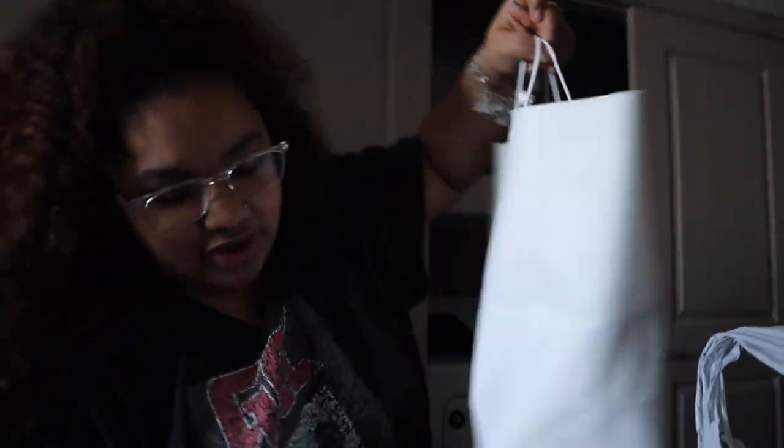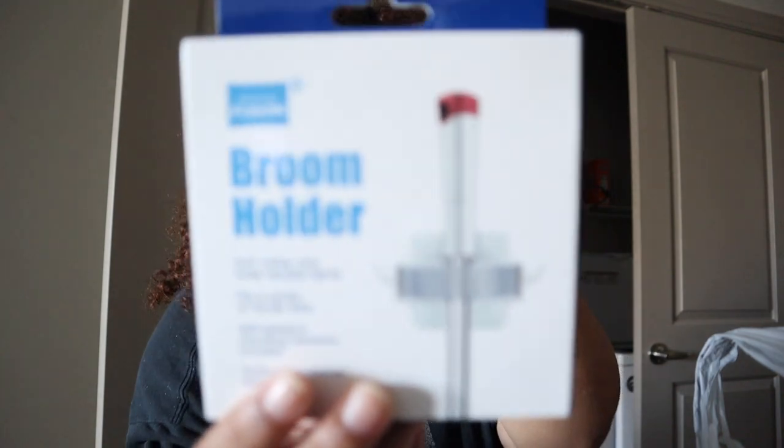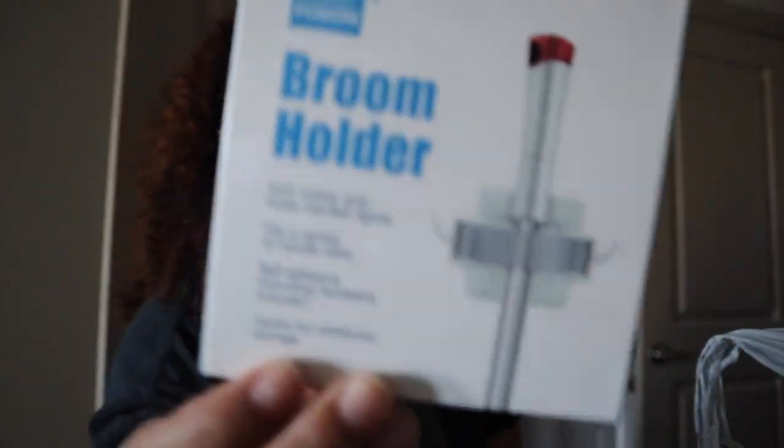But yeah, I figured I'll show y'all something I bought. I can't remember if I included it in a vlog or not, or if I haven't shown y'all, but I got a couple things from Pop Shelf, so I figured I'd show y'all, because why not? I got this broom holder to put in the storage closet over here to hang the broom up. I still haven't done that yet. I'm gonna do it.